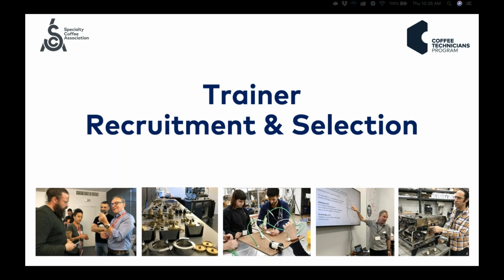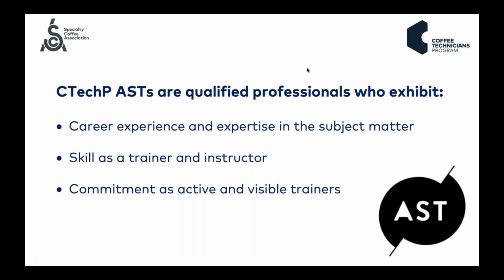In this program, as I mentioned before, we're looking for a rigorous, high-quality program here. Safety is of paramount importance in this program. And so we've basically been building the selection process around these 3 points. We want to engage with qualified professionals who exhibit these 3 things, and the selection process is based on these 3 things.